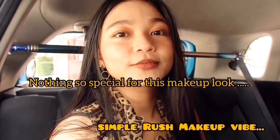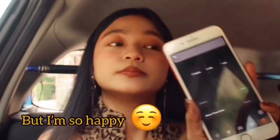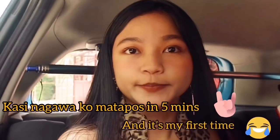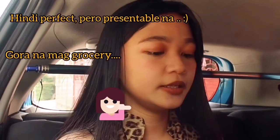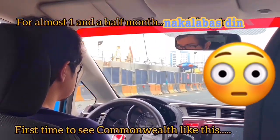Which is pwede for school and for work. Yes, lalabas lang. Yay! I made it! Hindi siya perfect, pero at least presentable na. And ready to go for grocery.